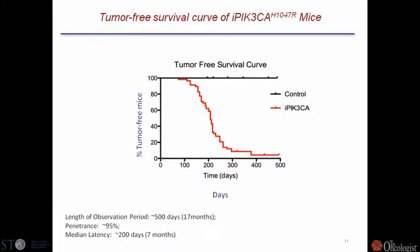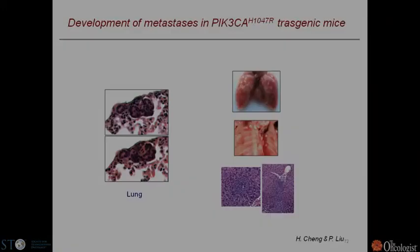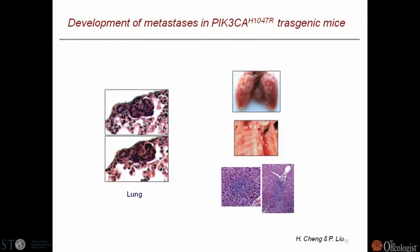So what happens is every single mouse that goes on doxycycline that has this transgene develops a cancer, but it takes a long time for the cancer to develop. So you can see about 200 days on doxycycline is the median time for the emergence of these tumors. Once they emerge, they ultimately become lethal, so they kill the mice. But for any event that requires that long to occur, clearly there have to be secondary events happening in the mice in order to allow the tumor to occur. PIK3CA alone is not enough to drive a breast tumor. We're quite confident of that. These tumors very frequently metastasize to the lung, and so in this way mimic what we see going on.